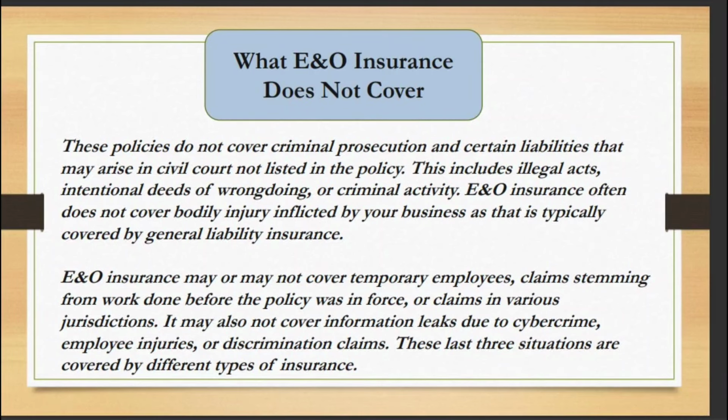What E&O insurance does not cover. These policies do not cover criminal prosecution and certain liabilities that may arise in civil court not listed in the policy. This includes illegal acts, intentional deeds of wrongdoing, or criminal activity. E&O insurance often does not cover bodily injury inflicted by your business, as that is typically covered by general liability insurance.